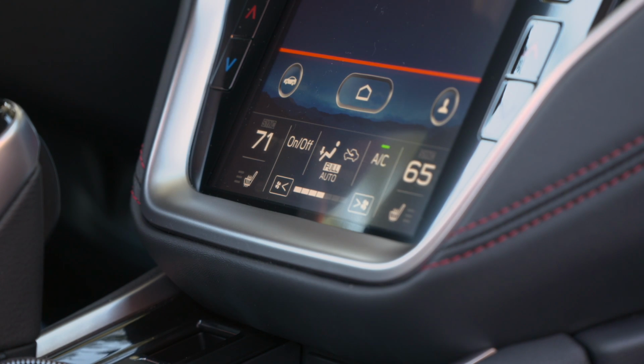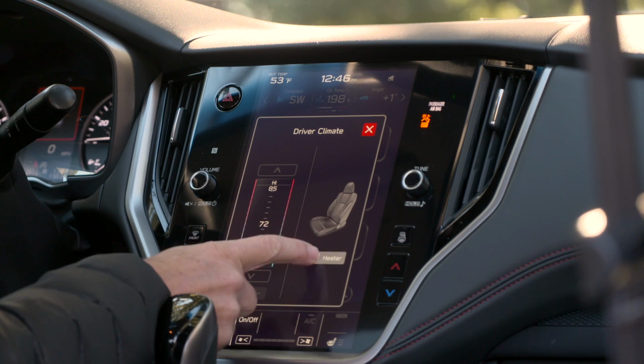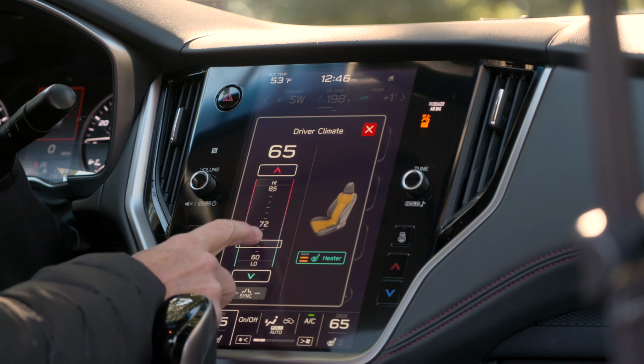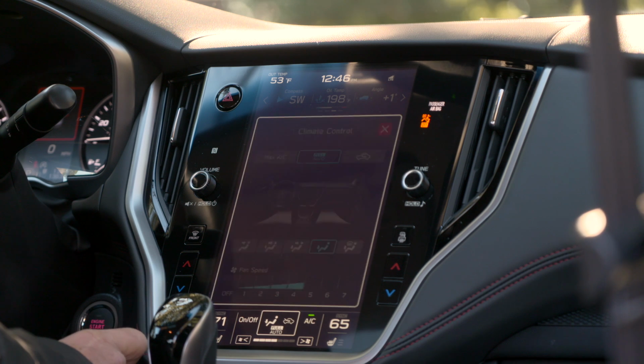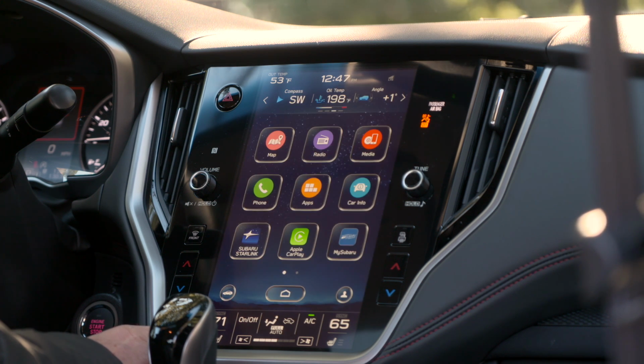Not all is perfect. For example, adjusting the heated seats means touching here, which gets you to a different page where the selection is actually done. In other words, there can be too many actions to get to what you want. But there are over-the-air updates, so it can be improved. All Legacies get standard Android Auto and Apple CarPlay, even the base model that doesn't come with the big screen.